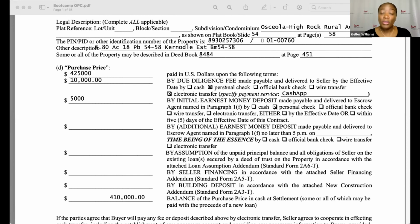However, regardless, let me say this: the seller and buyer have to mutually agree to the electronic transfer. A buyer can't just say, well, I want it by Cash App, but the seller doesn't agree to that. So make sure it's something that both parties are agreeable to.